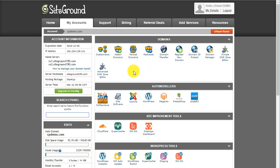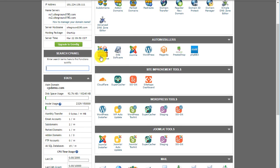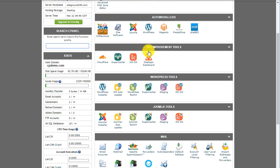This is the de facto standard in cPanels and control panels for the back end of your website, where you can control your domains. The auto installers, where you can install Softaculous, is how you install your WordPress. There you go, right there. You click that button, you can set up a WordPress install on your server, just like that.